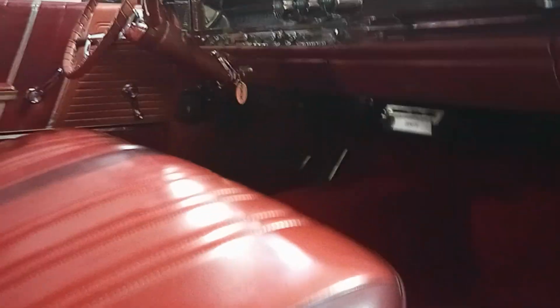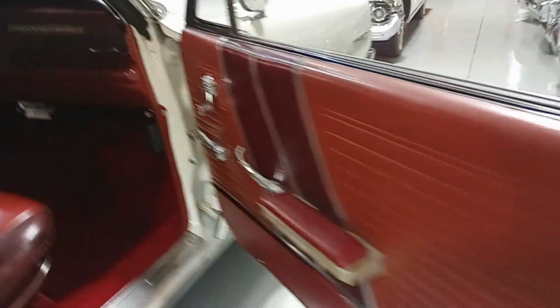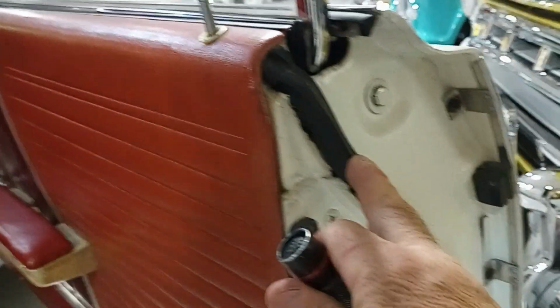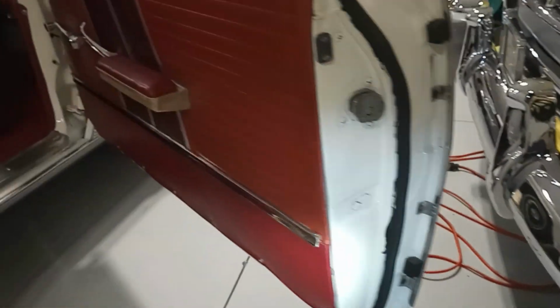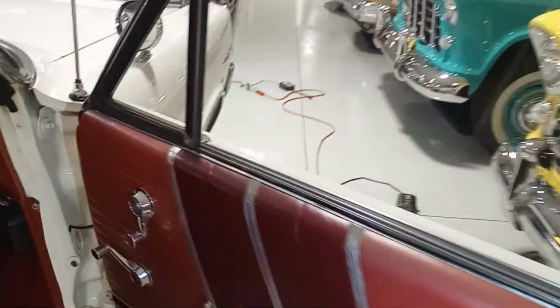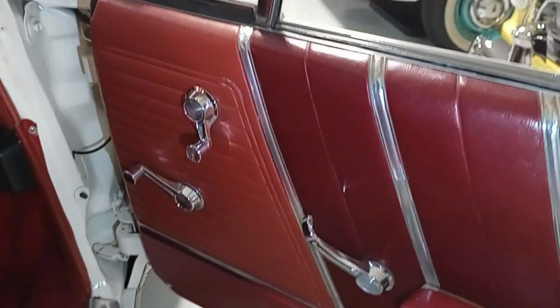You can see the courtesy lights are working on the interior. Very nice. Weather strip all looks fresh and new. Door panels, passenger side looks great. This isn't a tricolor, I'm sorry, not tricolor interior. This is the original interior for this car though, and stands up very, very nicely.